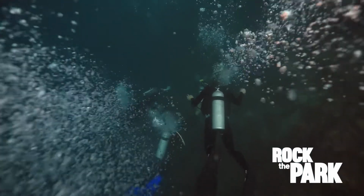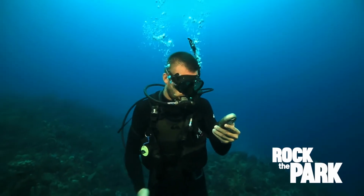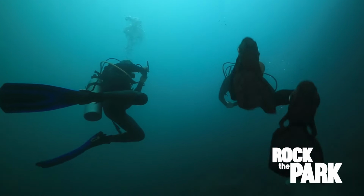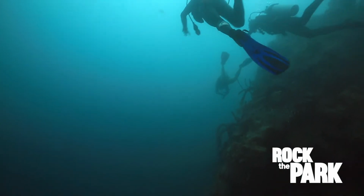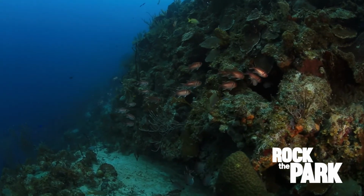And we keep going down and down. Then I check my gauge and we are at 87 feet. That's 87 feet below the surface, hovering over a massive canyon. We've got the abyss on one side and the coral-encrusted wall on the other.